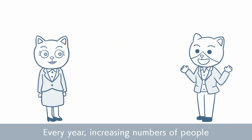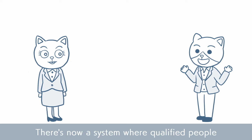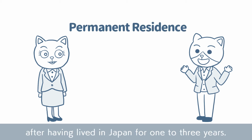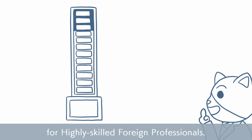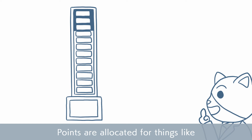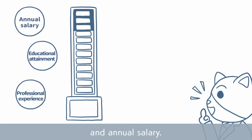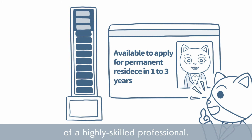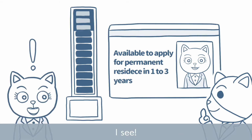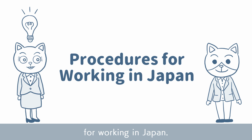Every year, increasing numbers of people want to work in Japan for extended periods. There's now a system where qualified people can apply for permanent residence after having lived in Japan for 1 to 3 years. That's news to me. It's called the points-based system for highly skilled foreign professionals. Points are allocated for things like educational attainment, professional experience, and annual salary. If you have more than a certain number of points, you can obtain the status of residence of a highly skilled professional. I see. Thanks to Suzu's explanation, Coco now understands the required procedures for working in Japan.